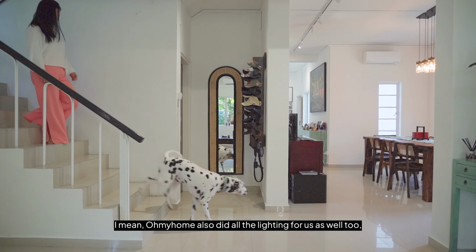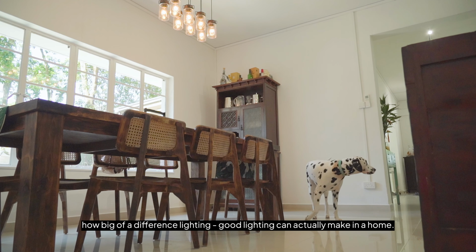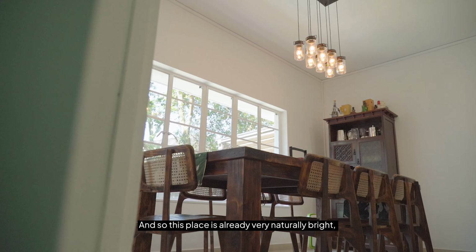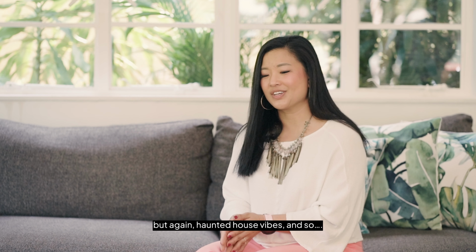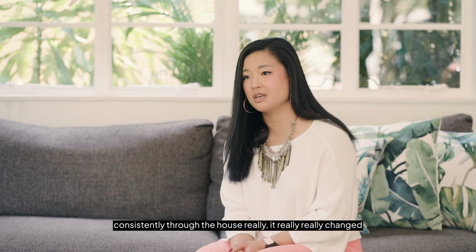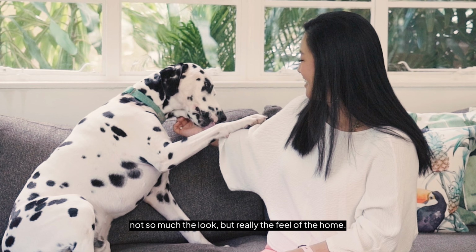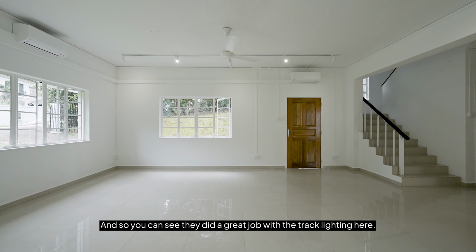Ohmyhome also did all the lighting for us, which I think people tend to really underestimate, how big of a difference good lighting can make in a home. This place is already very naturally bright, but again, haunted house vibes. So making sure that we had really good lighting consistently through the house really changed the complete feel of the home. Not so much the look, but really the feel of the home. And you can see here, they did a great job with the track lighting.